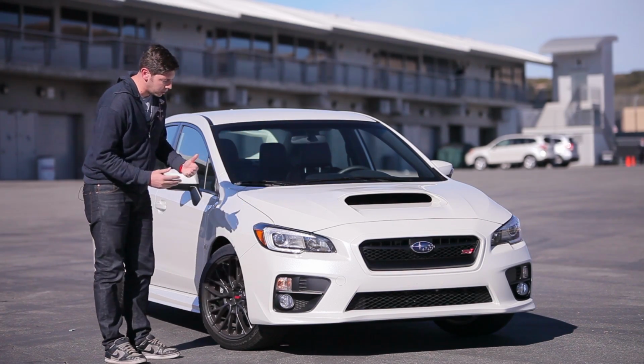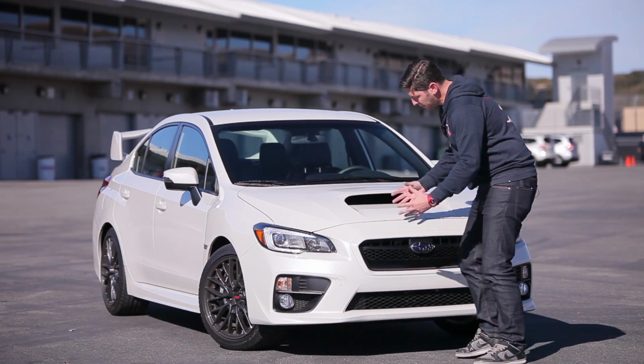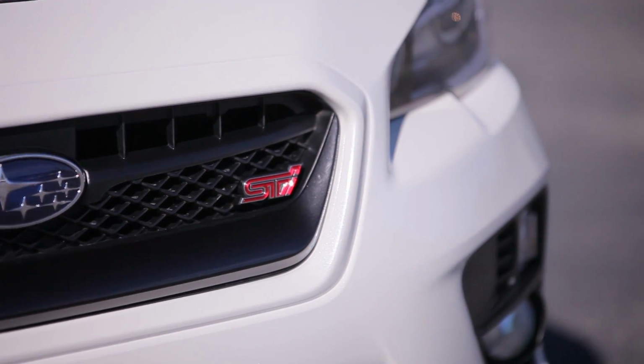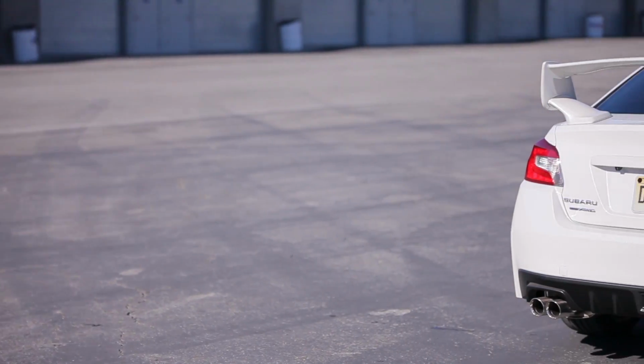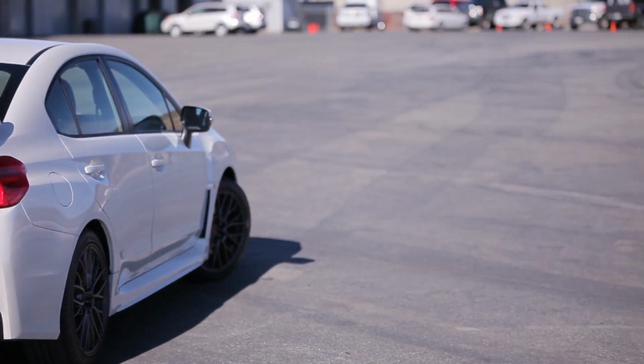On top of that, the thing looks fantastic. You've still got a style that's very much a Subaru. You know what this is right when you look at it. You've got the big Pleiades badge up front, the little red STI on the side, and a big scoop that lets you know you're dealing with a WRX STI. This one though, since it's the new car, has LED headlamps, LED tail lamps. It still has the big wing, which actually does add some downforce to the car.